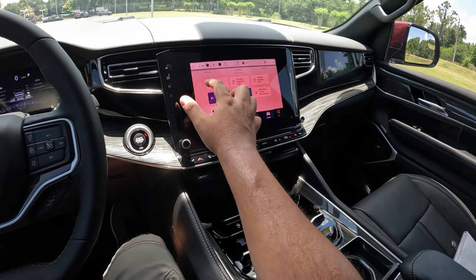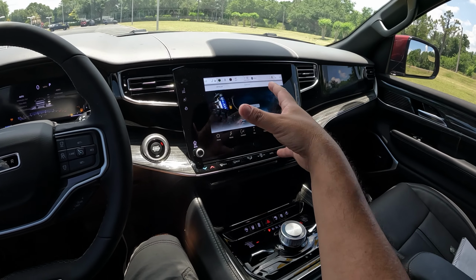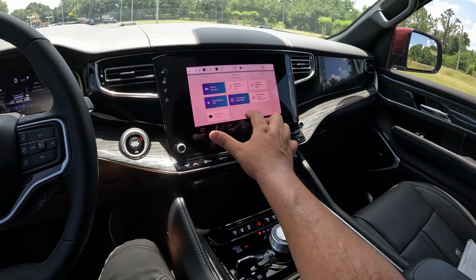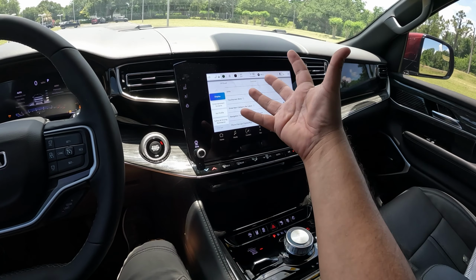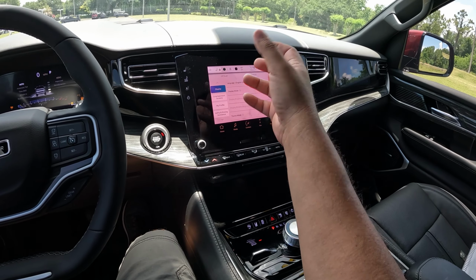And if we go here to the vehicle, you can do off-road stuff as well. So this is equipped with the 4x4 system. It does give you more settings for off-road. So we got controls here for all different things. And we have some more settings here for vehicle display. You also have ambient lighting, all kinds of fantastic things that this Wagoneer gives you.